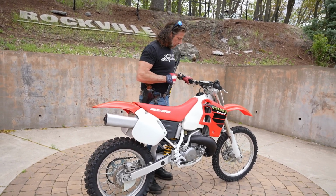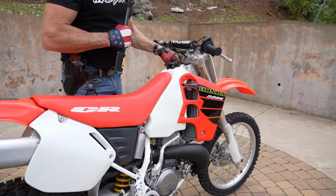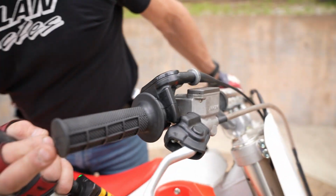One of the other calling cards of a mint unmolested bike. Check this out. See the Honda logo on the frame? 99 out of 100 of them, that's gone for whatever reason. I don't know why. I guess they fall off. These are the original handlebars too, guys. It's got a Renthal crossbar pad on it. These are the original bars. These are the original grips, the original Honda Motor Company grips.